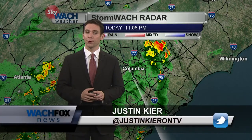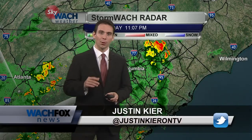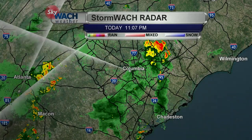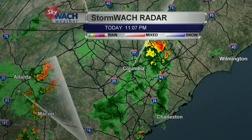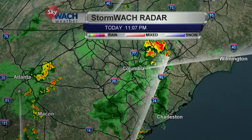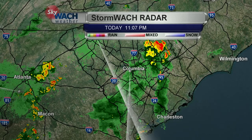Absolutely, Brian. In fact, we're still dealing with some leftover rain showers and a few thunderstorms making their way outside of our forecast area at this particular point in time. Let's take a look at SkyWatch Doppler radar. You can see some of the heavier rain showers still in places like Kershaw County, but for the most part, the light greens that you see on your map in front of you here indicate just some light rain showers at this particular point in time.